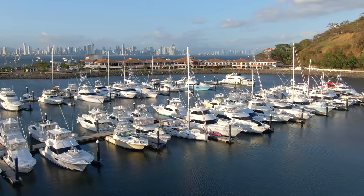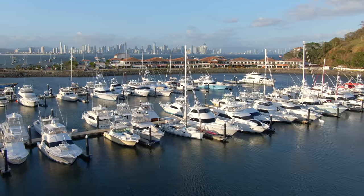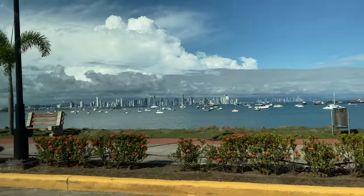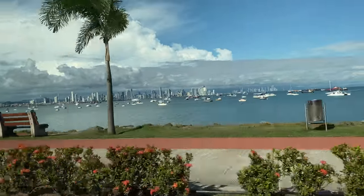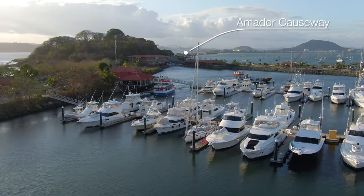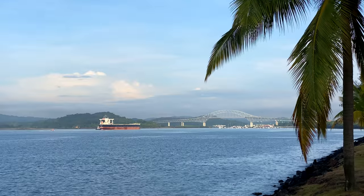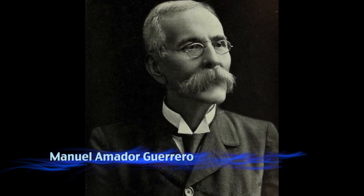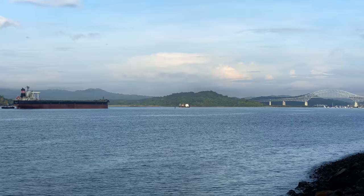La Playita Marina is located near Panama City on Isla Naos, which is connected to the Panama mainland by the Amador Causeway, which stretches 2 miles out into the Pacific Ocean. The causeway was created initially as a breakwall to protect the canal entrance, and was built with excavated rock from the construction of the Panama Canal. It's named after the first president of Panama after independence from Colombia.